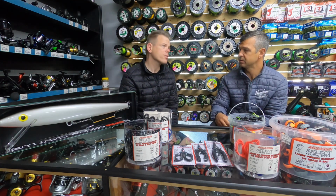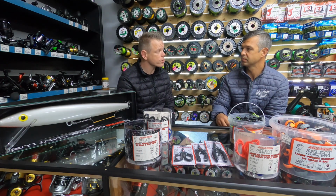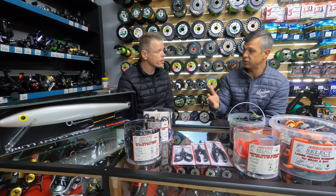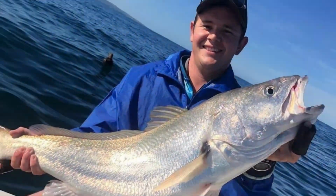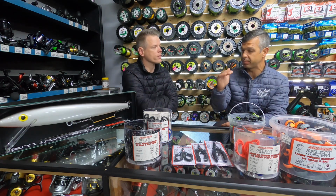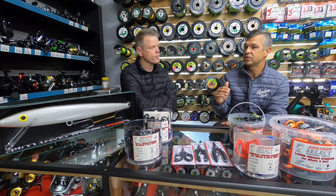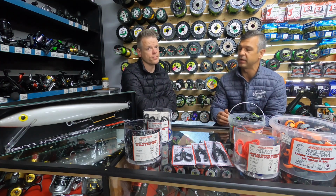But on the other side, I've heard of a few guys over the weekend that got a nice couple of cob from the deep sea side. They struggled, but they got them. The water has warmed up a little bit. You're looking at that 17, 18 degrees now, which is perfect for cob hunting.